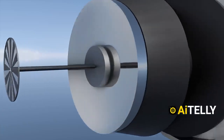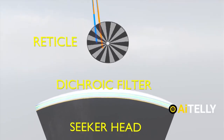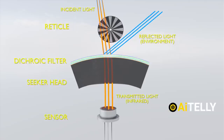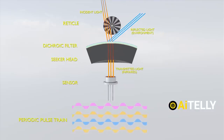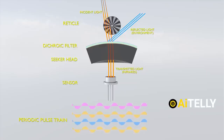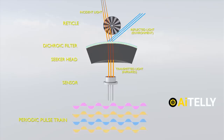A key component of the seeker head is a dichroic filter, which is used to isolate and pass through the required infrared wavelengths. The sensor would see the infrared source only during the transparent portions of the reticle, and so the output of the sensor will be a periodic pulse train of some frequency that is equal to the rate at which the reticle spins times how many transparent spaces it has. The pulse will then create an audible tone like this one if the missile has the target in its sight.